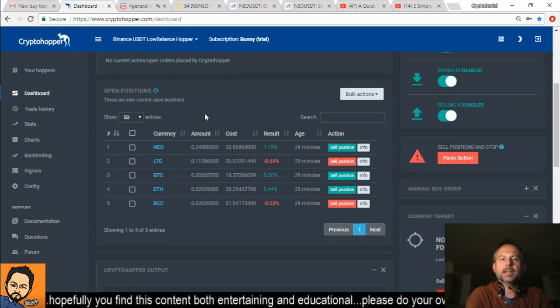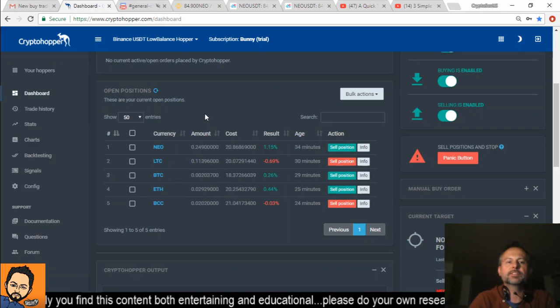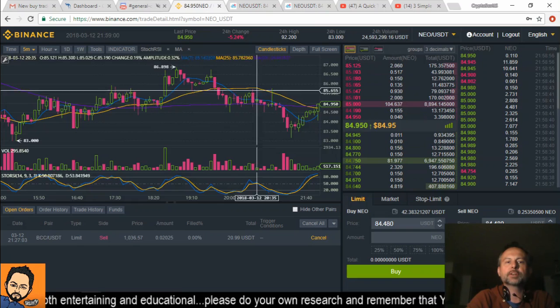Okay, I came back, and it's 5 minutes since I was doing the last video. We can see that NEO is now showing up 1.3%. Again, it looks like Bitcoin is climbing and dragging the others with it. Some of the altcoins react faster, and that's why we're seeing this. Let's go over and look at that chart.